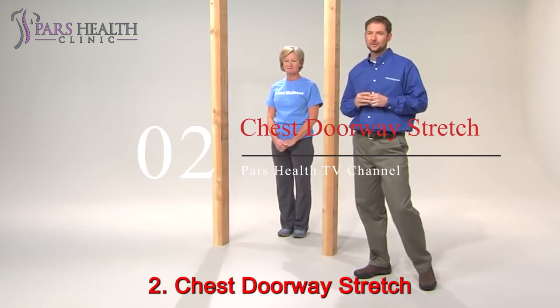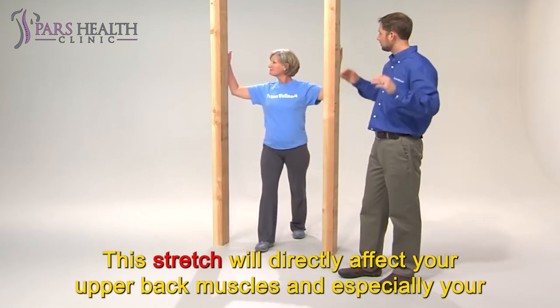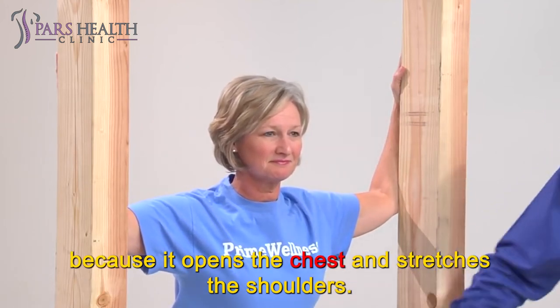Number 2. Chest doorway stretch. This stretch will directly affect your upper back muscles and especially your lower neck muscle. This move has been suggested by many physical therapists because it opens the chest and stretches the shoulders.